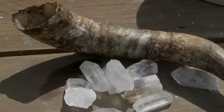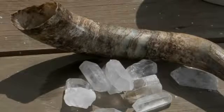Right. Silica crystals are used to enhance the plant's connection to the light forces and also to enhance or to stimulate photosynthesis. We employ crystals as a way of focusing the light and or enhancing the light that already exists out there and bringing that into the canopy.